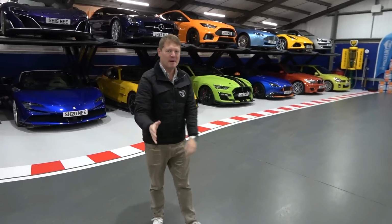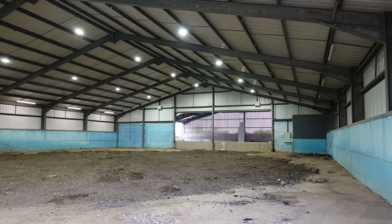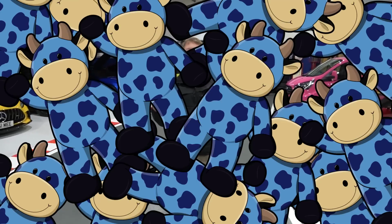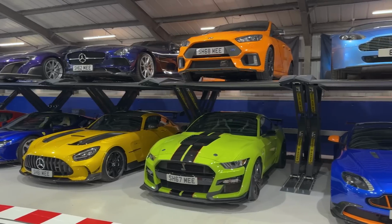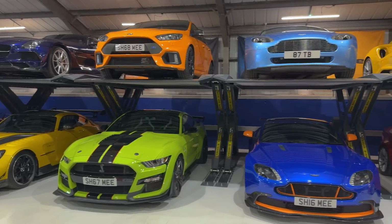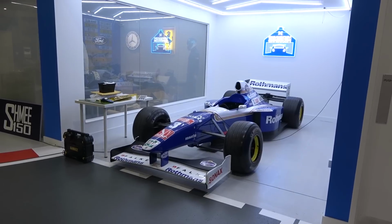We are building my dream garage. It's been a long process, we've got a lot more still to come, but we've changed this barn on a farm in England that used to be a milking parlour. This was filled with cows into the home of horsepower. We've installed the Benpack auto stacker lifts. We've built the Grandstand, the mezzanine area with the hospitality boxes above the pit garage.